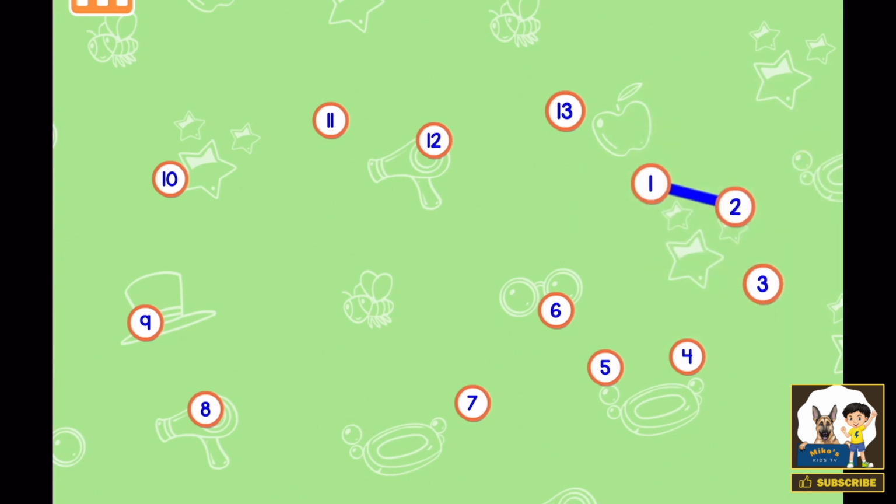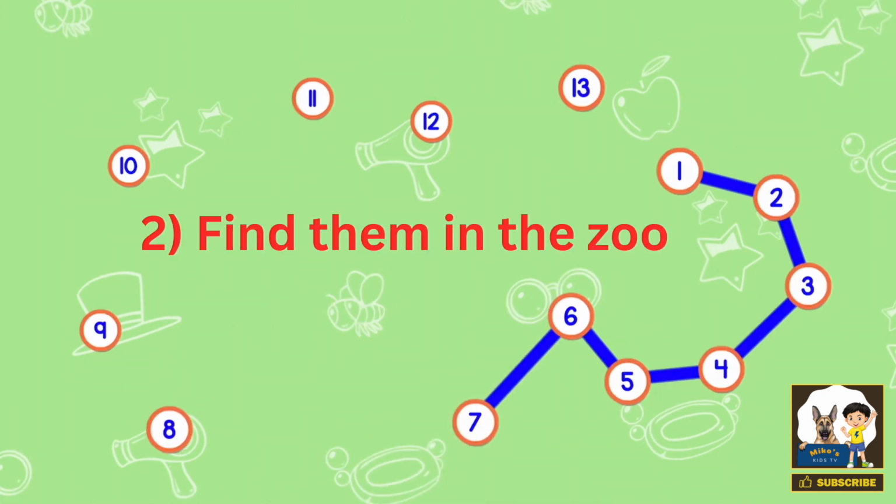Two. Three. Four. Five. So the second clue is that you can find this animal in a zoo. I wonder what the animal is. First and second clues are good, but I think we need one more.